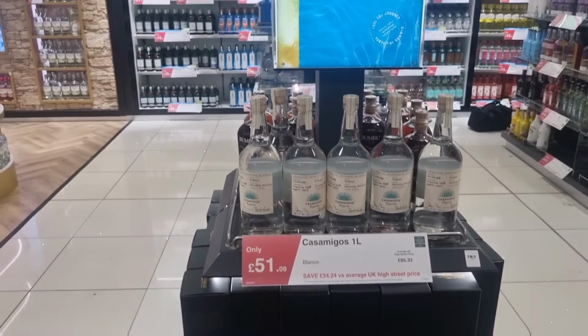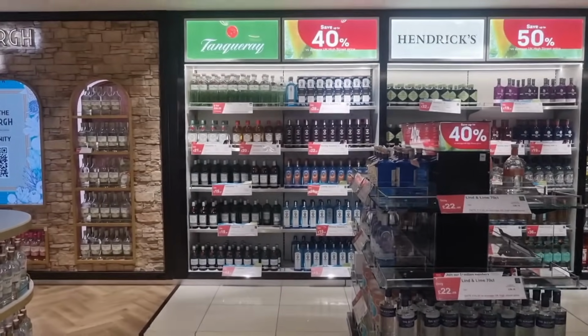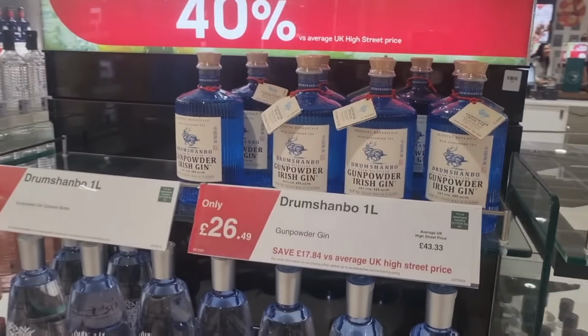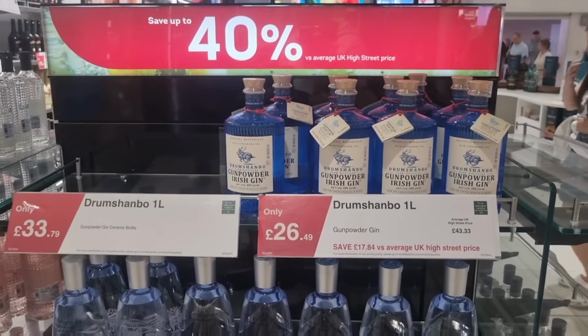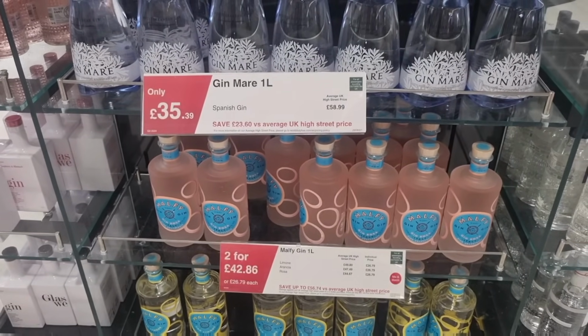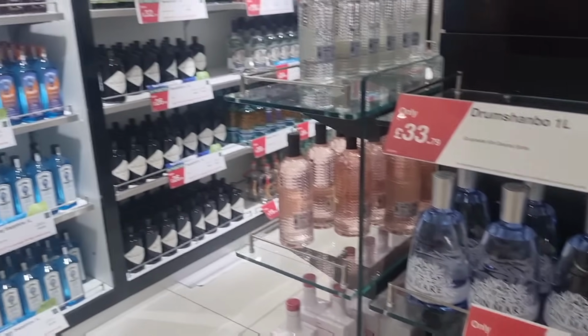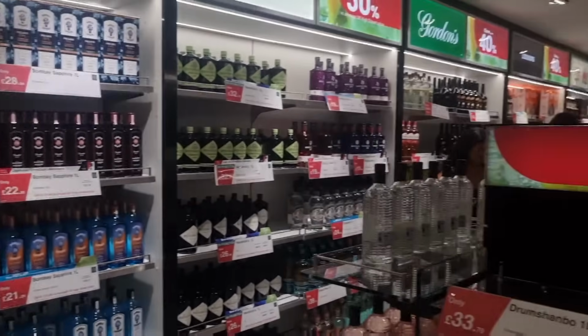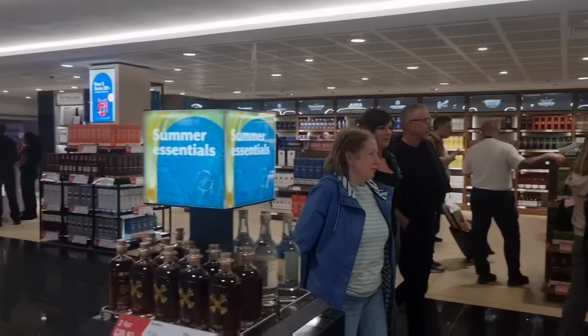Casamigos 1 litre, summer essentials. If you're a gin lover, this is the place to be here. £26.49 for this one here. And we've got a wee deal for this one here, 2 for £42. Standard ones over here, aren't they? Bombay Sapphire, £15, etc. Right, let's head round.